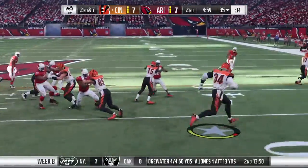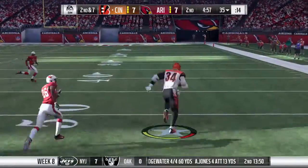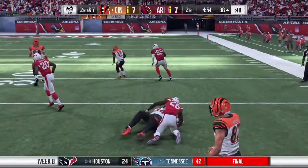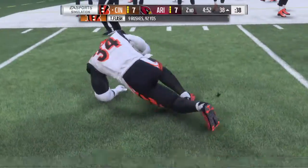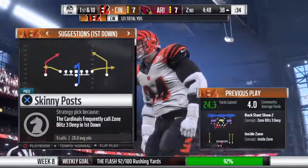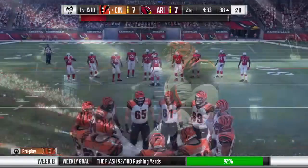They'll run it now out of the gun. And he's got room. Room to run past midfield. And he's taken down, but not before he gets this into enemy territory across the 40. A big chunk on the ground there, 27 yards.